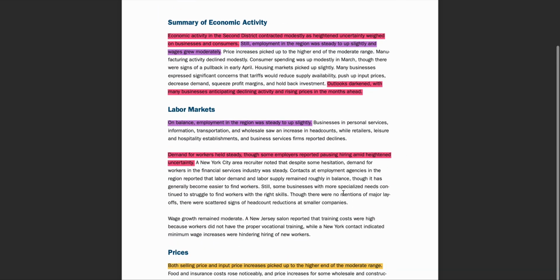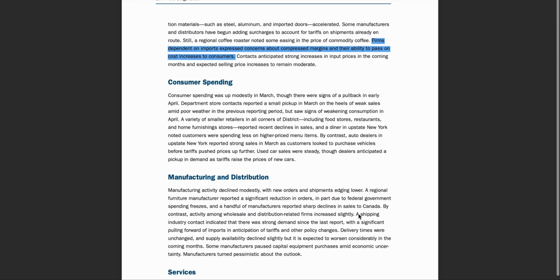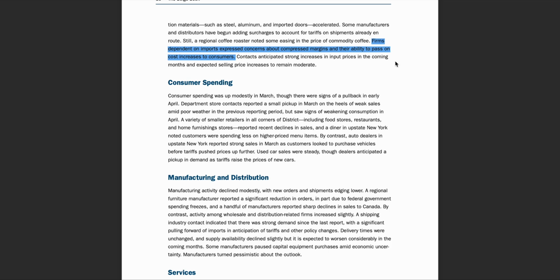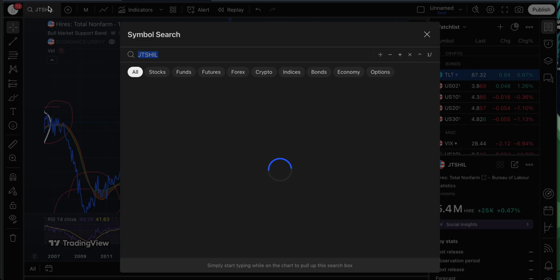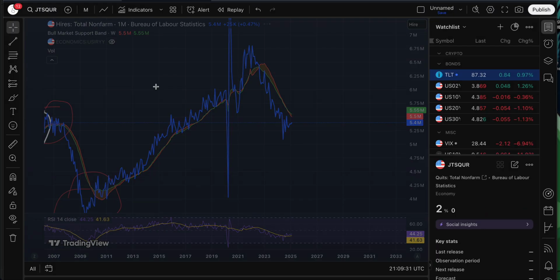Looking at prices, on the prices side, both selling price and import price increases picked up to the higher end of the moderate range. That's a fancy way of saying prices are going up. Firms dependent on imports expressed concerns about compressed margins and their ability to pass on cost increases to consumers. Again, it goes back to what I was saying before, whether tariffs will be inflationary or not. Again, not to be too pedantic, but going back to the quits rate.